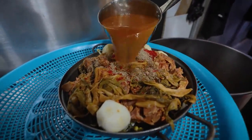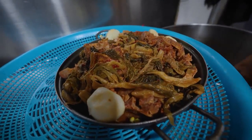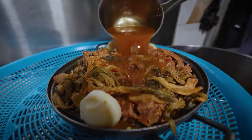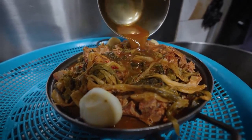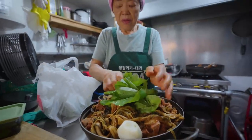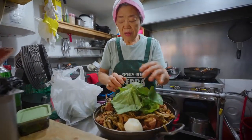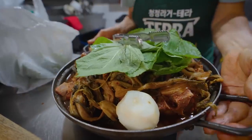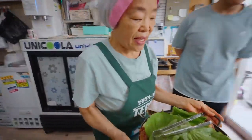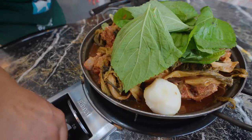Oh, that broth. Oh, and a whole bucket of broth goes in. And you can see that broth is already red in color from all the spices and the chili that she probably adds. Oh, and then perilla leaves go on top to finish it off. Oh, she knows what she's doing. Awesome. There it is. Okay, thank you. Wow, there it is.